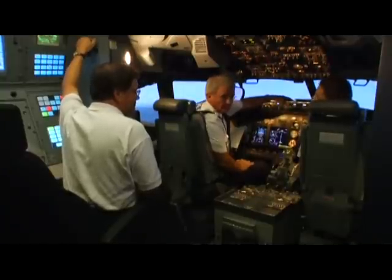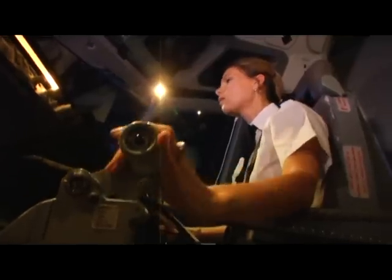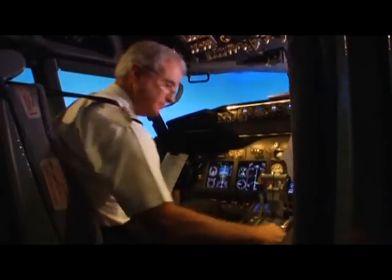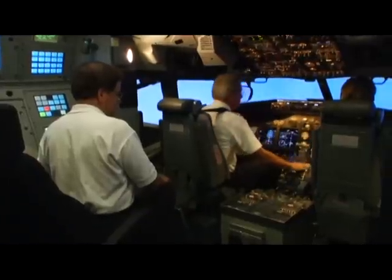Southwest does the same scenario when we train. We have go-arounds because a truck is on the runway or because they have traffic on the runway, and that is called by the simulator instructor, and we do that every 6 months.